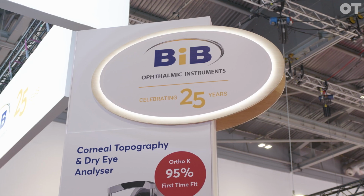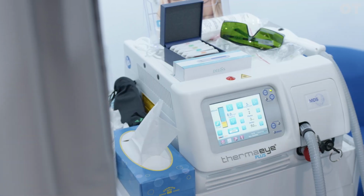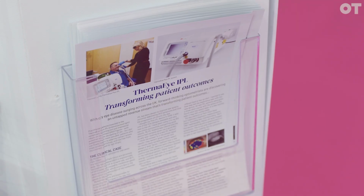My name is Tim Baker. I'm the Managing Director of BiB Ophthalmic Instruments. We're introducing a new product called Thermaeye, which is an intense pulse light therapy treatment for treating, in particular, dry eye, as well as other derma-related treatments.